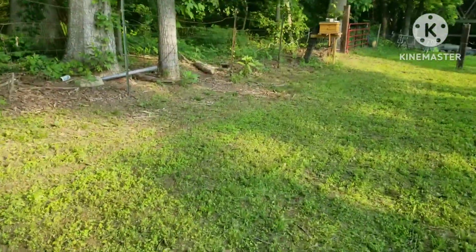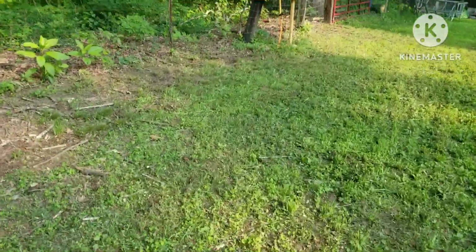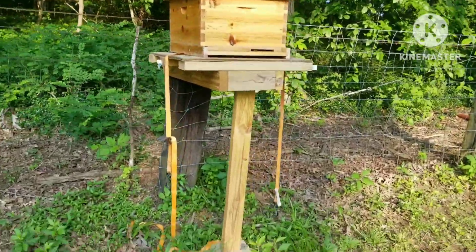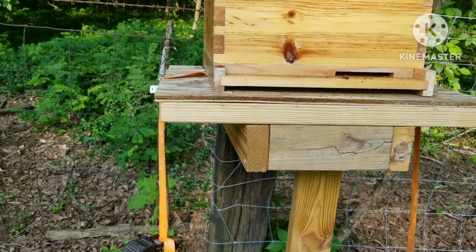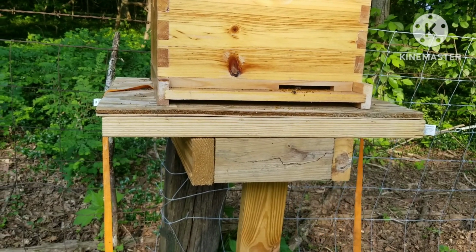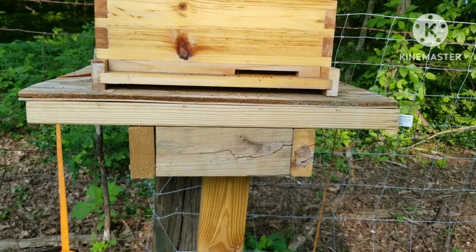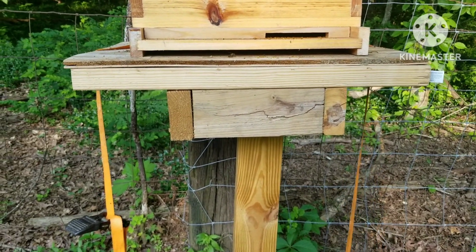Alright, so we're going to go check on the deep now. And it's been a couple days since we brought the swarm over here. So on top there's a sugar water feeder. And they all seem to be staying in there, working, moving in and out. We have seen those little black beetles going in there, but I think we're just letting them settle in first before we open it up and put the beetle trap in there. So this is exciting. And we have 2 deeps and 2 supers on the way. That way we can add another deep when we're ready.